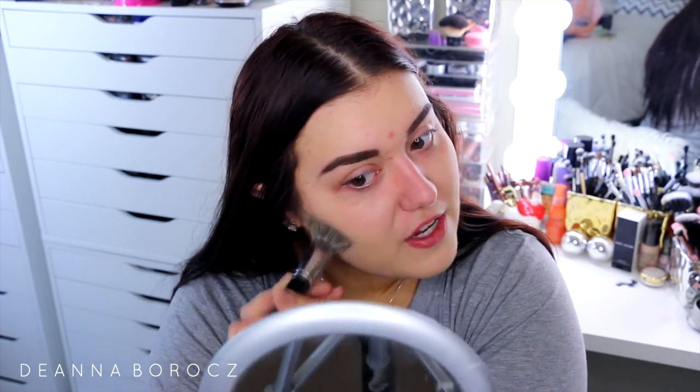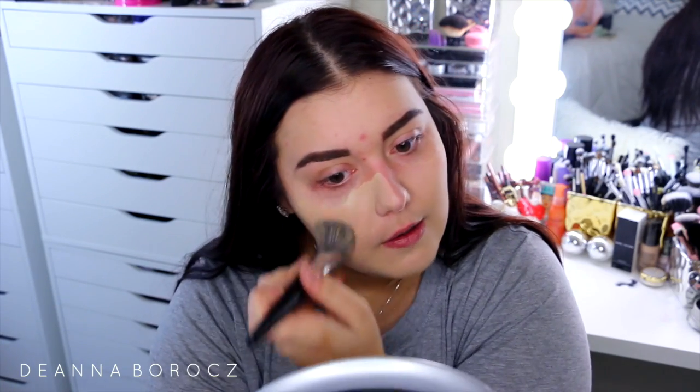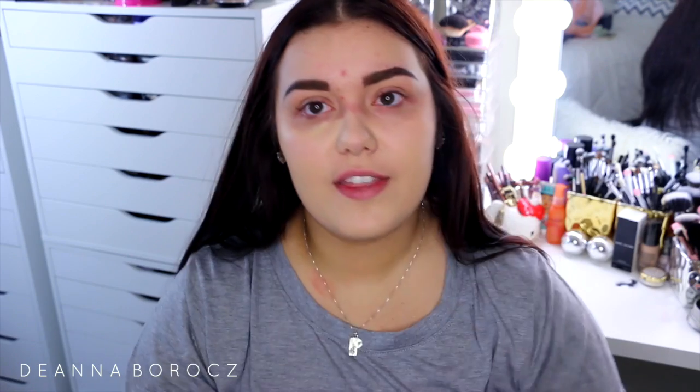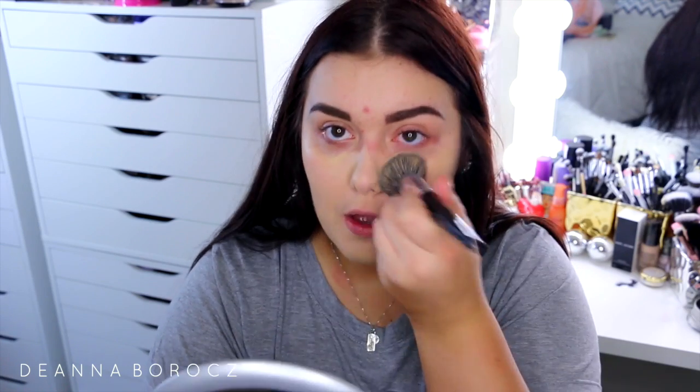I don't really see a huge difference in the application of the primed side versus the not. It is pretty full coverage though. I feel like this is a little too light for me right now. I'm gonna be patting it into my skin so I get the most coverage from this.